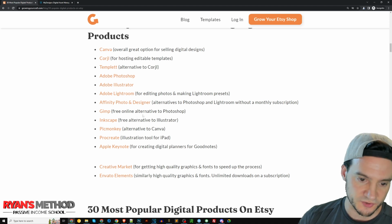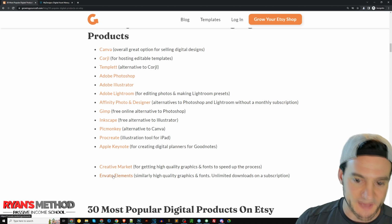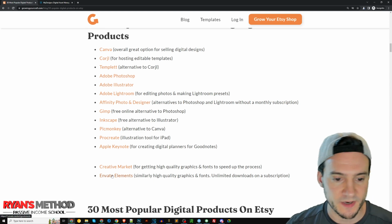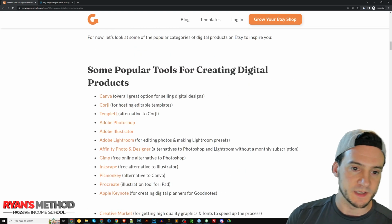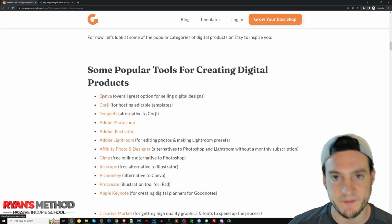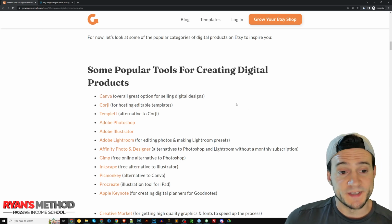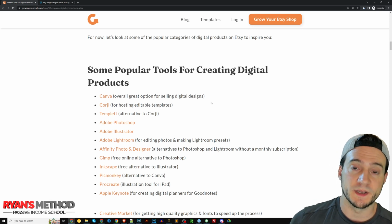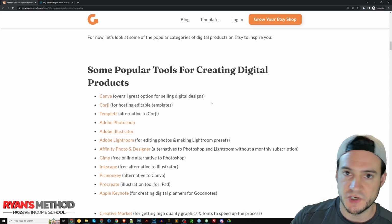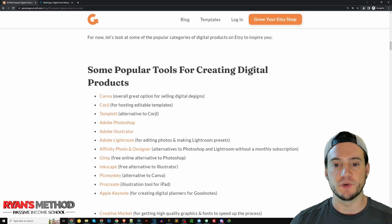Creative Market is also a great option, or Envato Elements, which is just an absolutely massive graphic design library as well. So I'm in agreement with a lot of these things that they've listed, and you're probably going to have the most success using Canva. Obviously, so many people are familiar with Canva. They have so many users that if you want to sell Canva templates, and not just the output from your design time in Canva, which would be a PNG or SVG or JPEG file, but actually link to the Canva template itself, you can do that.